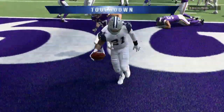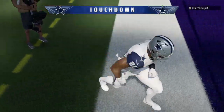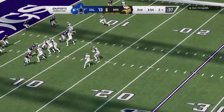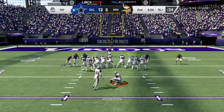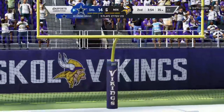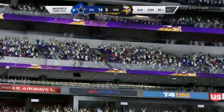And he'll take it into the end zone for a Cowboy touchdown. Ezekiel Elliott with his 2nd touchdown here in this first half. And the Cowboys will add on to their lead. Marr now to add the extra point. And it's up. It's good. Our score, 14-6. Cowboys 14, Vikings 6.